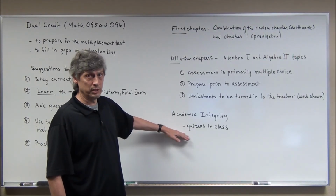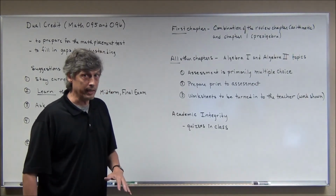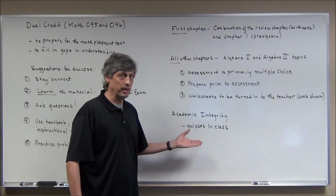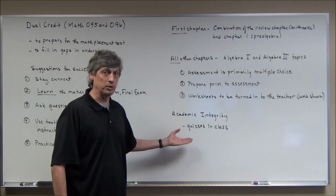And to help to make sure that everybody stays current, that everybody's doing their own work, you'll be given some quizzes. Not every single time, but you'll be given some quizzes on the current material. So if you fall behind, you're not going to be able to do the quizzes as well as you should be able to. And of course, I'm going to be able to see your work to see if you know what's going on.